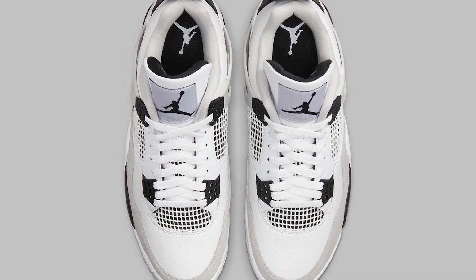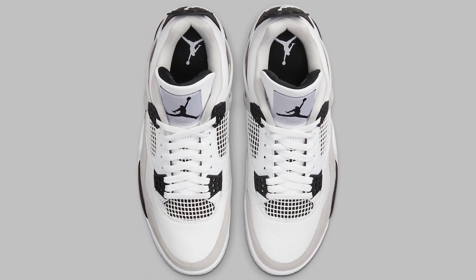The colorway, again, like a lot of the other shoes, is very neutral, it's very tonal, and it's something you can easily dress up, dress down, and pretty much just wear with whatever, which is definitely something that I like. Don't get me wrong, as you can probably tell from the background, I like my colourful kicks, but at the same time, it's always good to have that easy-to-rock shoe that you can just pull out and still look fly and flashy at the same time.